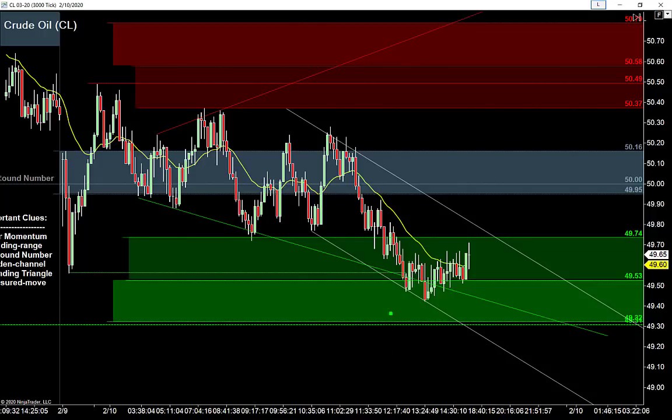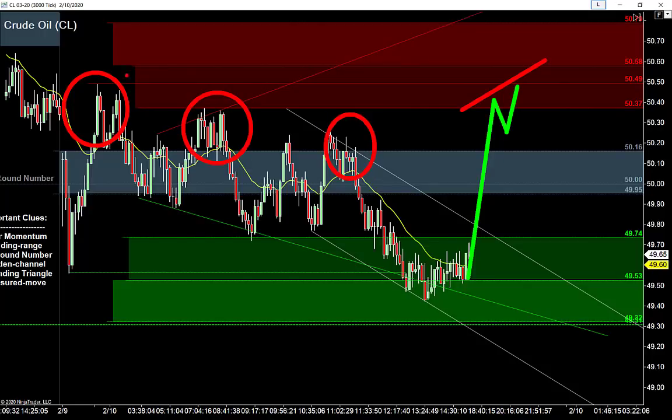Now, the more aggressive one. If we see this thing starts ripping higher, right? If it starts ripping higher here, what you want to look for is a shallow pullback and a higher high. If I can get a shallow pullback and a higher high, you'll notice never got it, right? We haven't seen this on oil yet this week. I know it's only Monday night, right? But we haven't seen that at all.